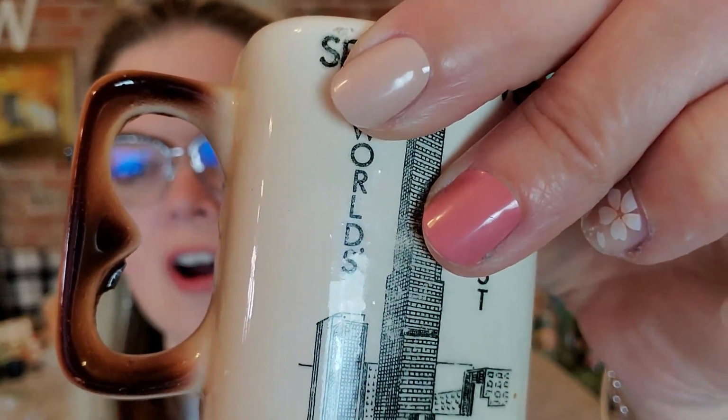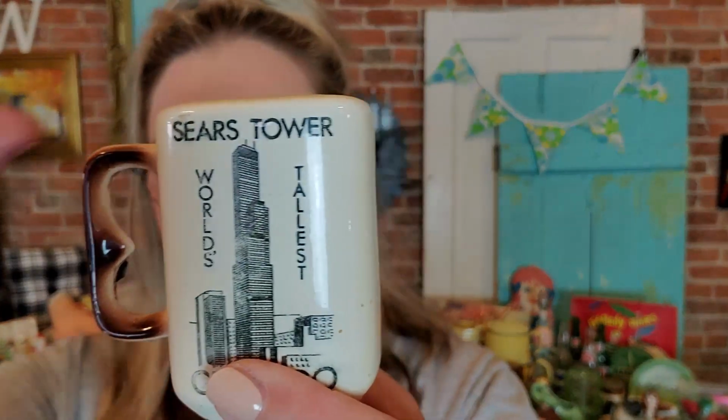The only issue with these is, it's not a chip. It's like an extra piece of pottery, and it's a little sharp. It isn't a flaw. It's just like something happened when this was cut out of the mold. So there's a little rough piece right there. That's the only issue that I see with those.